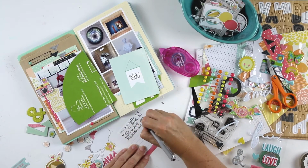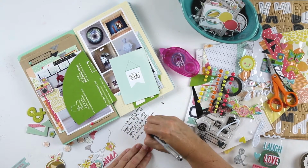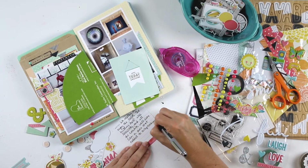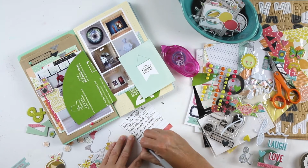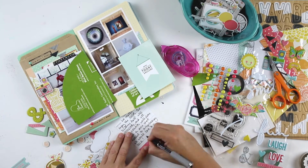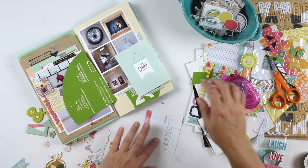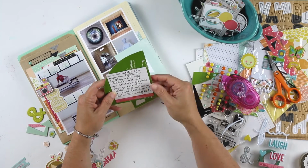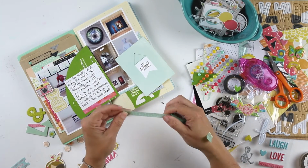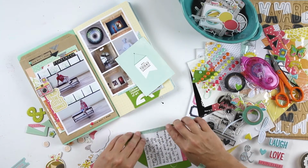I'm going to write my journaling just about how we enjoyed really being at the Gibbes. I'm definitely really thankful and really happy that my husband is happy to accompany me and do things like this with me. We definitely had a good time together and enjoyed just being together and being able to go and do what we wanted to do for a few days.